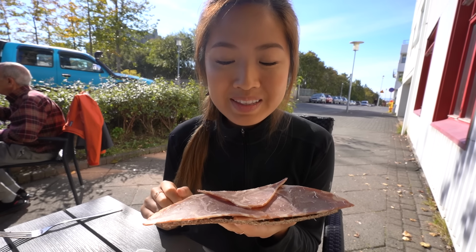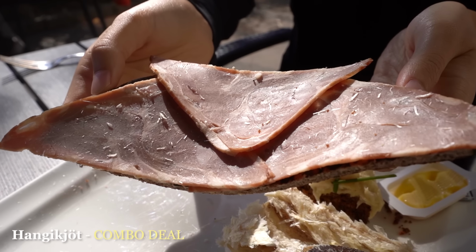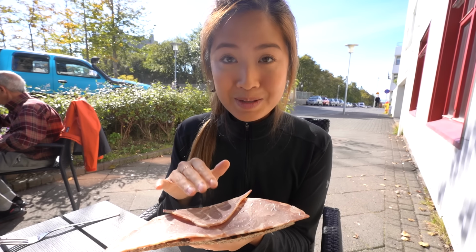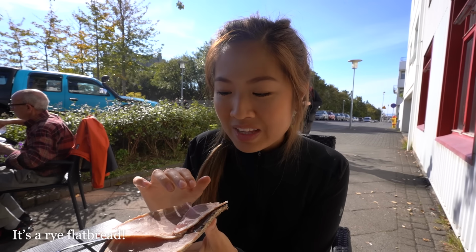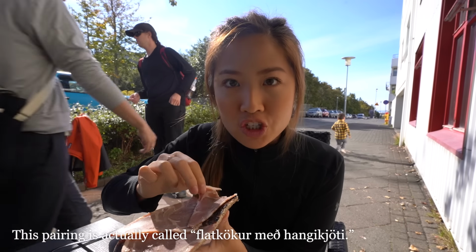Next up we have Hangikjöt, and this directly translates to hung meat, and that is because it's a smoked lamb that's hung in a way that preserves the lamb meat while also increasing its flavors. And this is actually the preferred meat for Christmas time for the Icelanders, so it must be really, really good. So I'm having it on some rye bread, and it's just an abundance of smoky flavor, and the meat is just so tender.